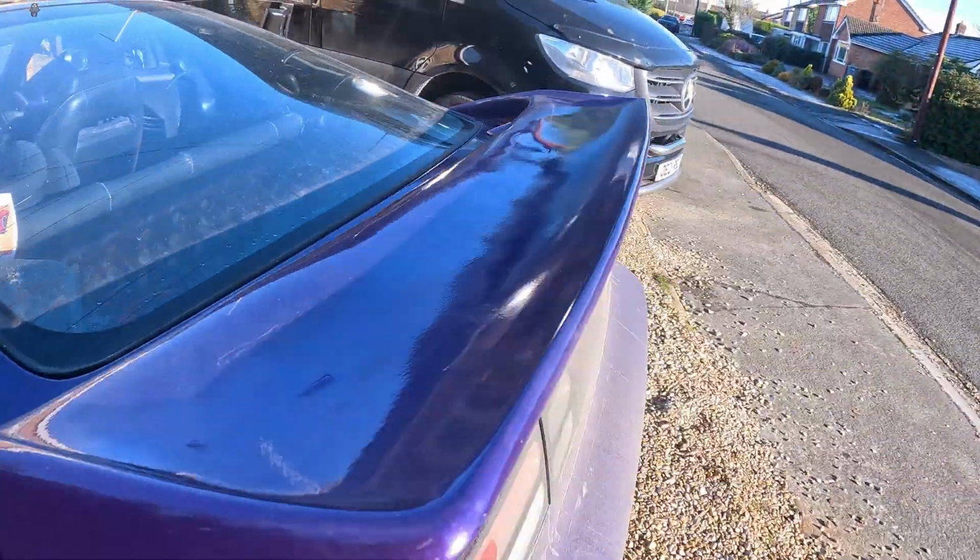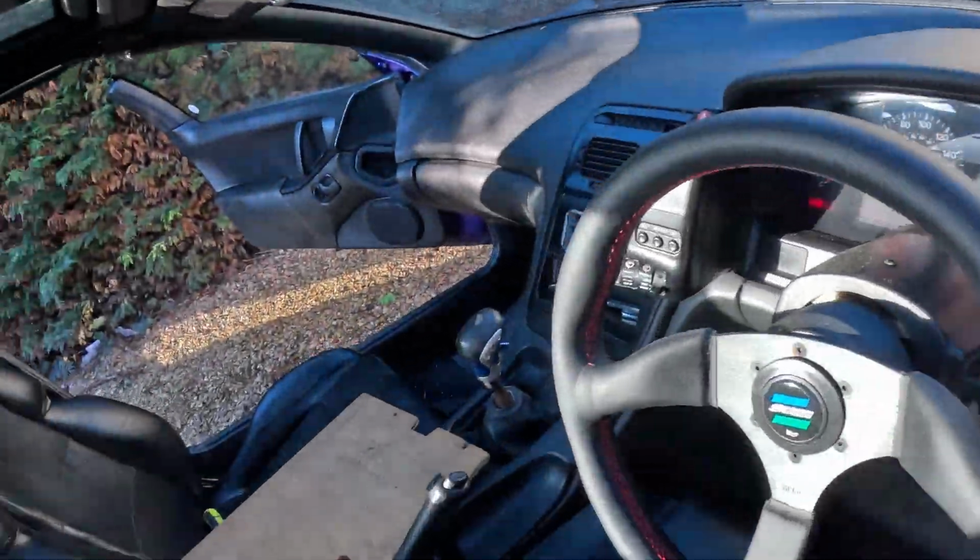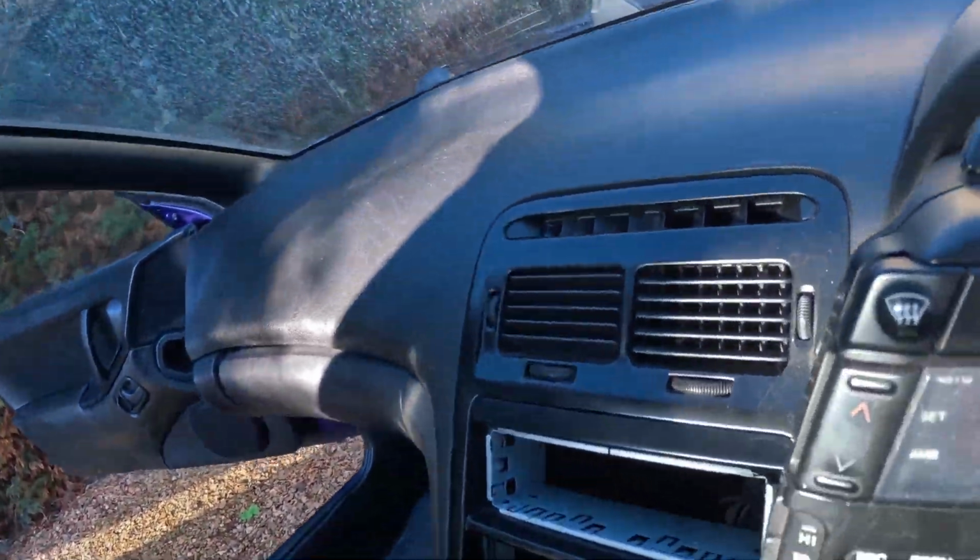It'll flash Morse code, it'll do slow ones and it'll do fast ones. If you go round to the dashboard, because that's a pain in the arse, and you look at the dashboard, you will see it also flashes down here. Can't see it very well. The engine management light.